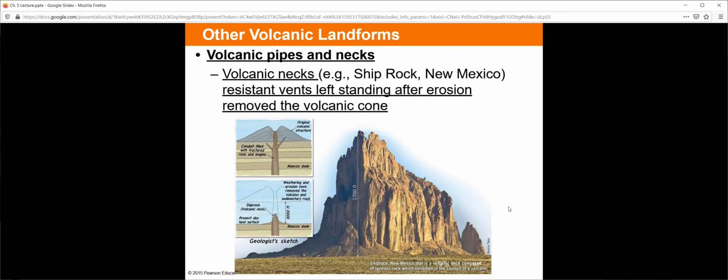As rock sits there, it gets hit by the rain, gets hit by the wind, etc., and the softest rock will move out. But the hard rock in the center of that conduit survives longer, giving you Shiprock standing, interesting looking geology.